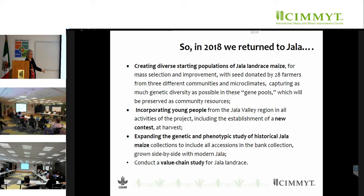And also, we realized that we needed to start looking at what the value chain is like for Hala landrace, because if you don't use it, you lose it. And so that was the area where Dagoberta came in and started helping us with that part of the study.